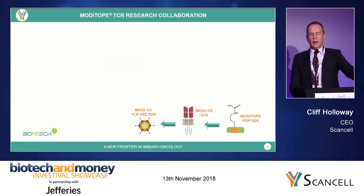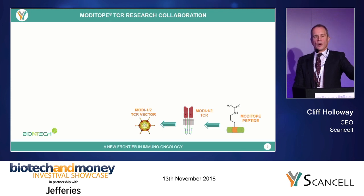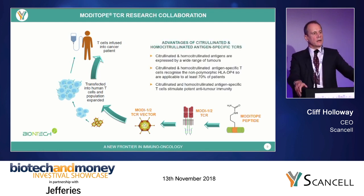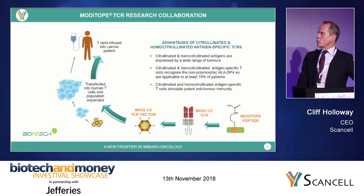We're also, as I mentioned, working with BioNTech to identify the T cell receptors against these Moditope epitopes. And the idea here, once we can identify these, is to convert those to a vector, which can then transfect the T cells isolated from patients and expand that as an adoptive T cell therapy approach. And the advantage is that because we see these citrullinated and homocitrullinated epitopes in a broad range of cancers, this gives us a massive opportunity in terms of how we might use this adoptive T cell therapy approach across cancer, but also that these antigen-specific T cells are recognized as non-polymorphic HLA-DP4. So this is applicable to the vast majority of patients.